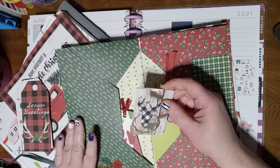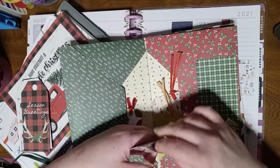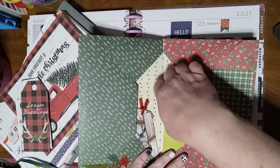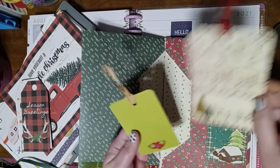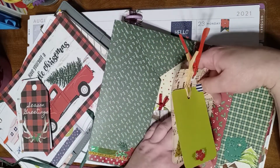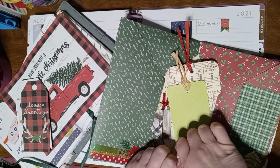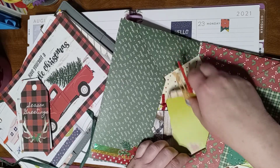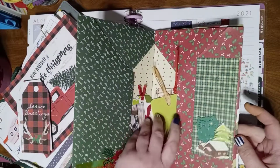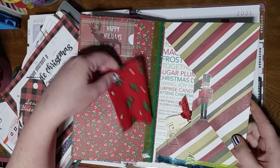But I've got, this is actually like a gift card holder that I printed, but I thought it would be fun to put in here. There's tags and things in all of the envelope pockets. It's not done yet. I'm still working on it. And I actually got my new printer yesterday. So I was printing some things. I found some free printables to stick in here. But this is just what I have so far. And there's that. I found some Christmas fabric I'm going to put in here somewhere.